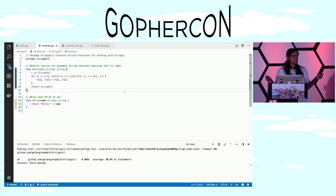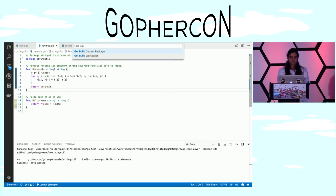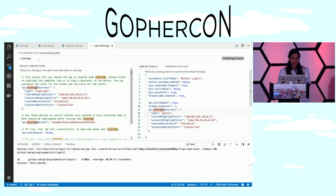Number five, diagnostics. You know we run build, lint, and vet, right? But they run on file save. As your projects become bigger, they might take more time. So now we have on-demand build and lint on your current package or the entire workspace. So you can disable the on-save feature if needed, and then just run these commands when you're ready to get the warnings you want.